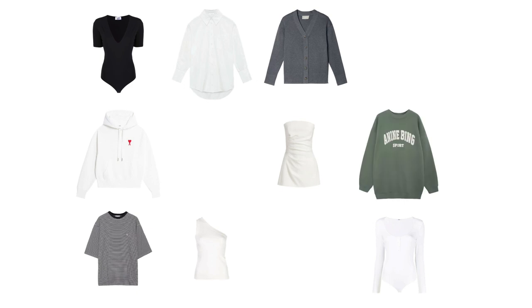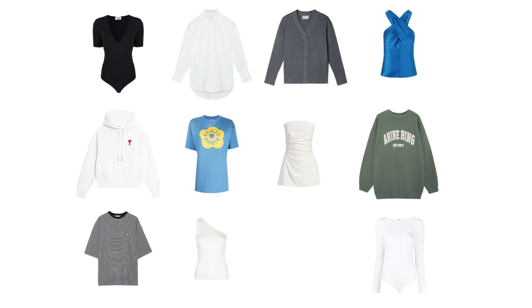Another great basic is this gray oversized cardigan, relaxed striped t-shirt, and white hoodie. For a bit of interest, let's also add this green crewneck sweatshirt, blue halter tank, blue and yellow printed t-shirt, and this black t-shirt bodysuit with intriguing cutouts at the hip.